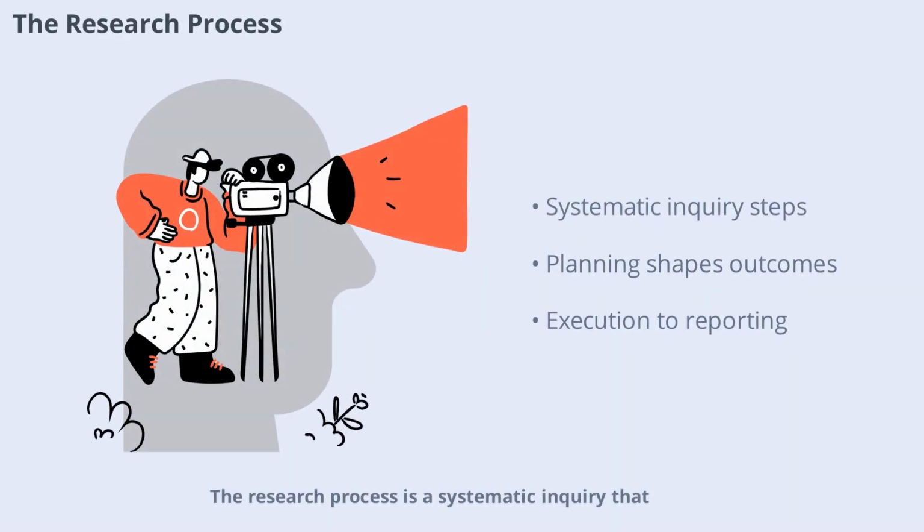Research process is a systematic inquiry that uses both inductive and deductive methods to describe, explain, predict, and control phenomena. It unfolds in several stages. First, researchers define the problem, survey existing literature, and develop a hypothesis. Next, they design the study, choose a sample, and collect data. Finally, they execute the project, analyze the data, test hypotheses, interpret results, and prepare a report. Each step is interconnected. The choices made early on shape the outcomes later. Careful planning and anticipation of future steps are key to avoiding difficulties and ensuring success.